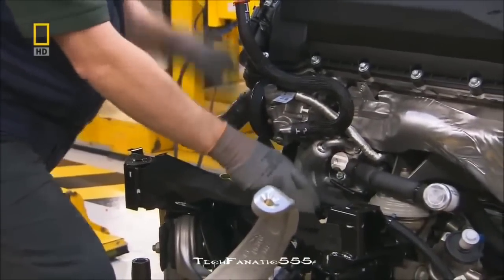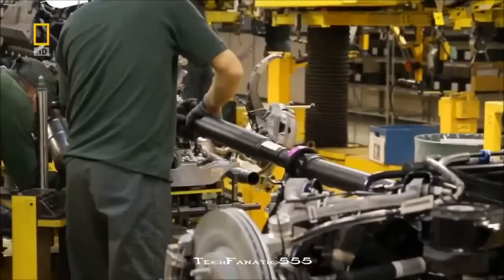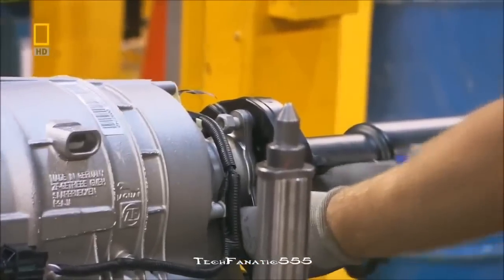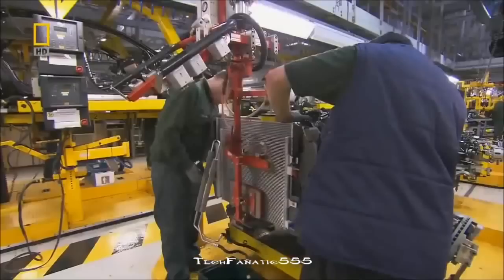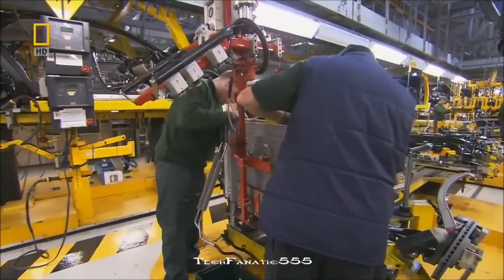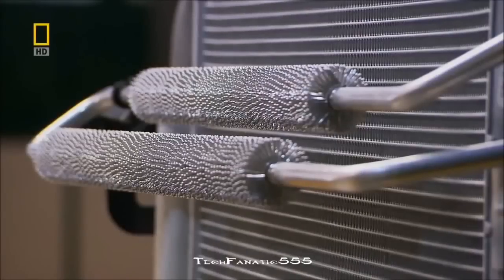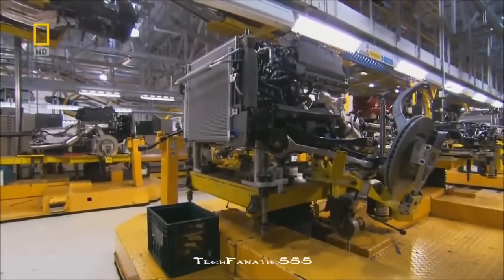Engineers add the last few components. Drive shafts that transmit commands from the gearbox and accelerator to the wheels. And cooling systems that keep the engines at optimum temperatures. This radiator is the heart of the air conditioning. It sits behind the legendary cab. This supercharged beast is prepared to meet its beauty.